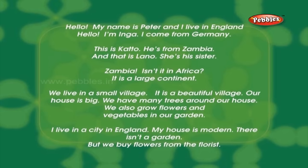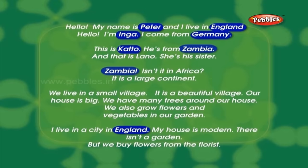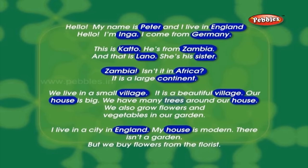The nouns in the sentences are Peter, England, Inga, Germany, Kato, Zambia, Lano, sister, Africa, continent, village, house, trees, flowers, vegetables, garden, city, florist.